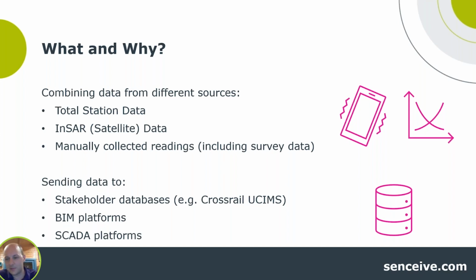An example of that was on the Crossrail project in London. They ran a central database for all monitoring data on the whole of Crossrail called USIMS. The idea being that you'd automate the data transfer to USIMS instead of having to manually upload it once a month. You might want to send data out to a BIM platform so that people can look at the monitoring data in the context of the structure, or to SCADA platforms if you're in an industrial environment.